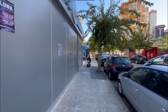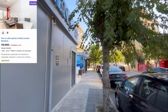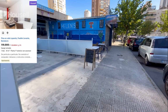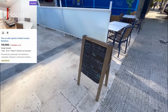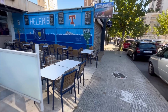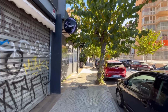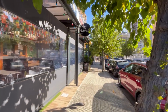And the cheapest one in this area is on the Lepanto Street, right here nearby in the heart of the British zone. They dropped the price by 5% from 125,000 euros towards 119,000 euros. The parking space is included in the price, which is great. I must say, one bedroom, 39 square meters, first floor, but it's still with the elevator.